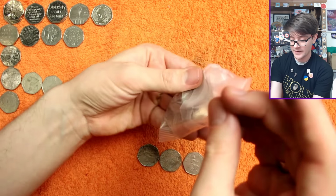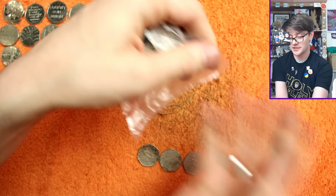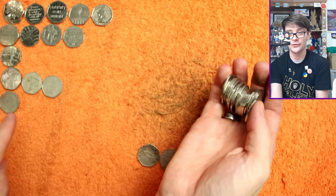Well, that's the last bag of the hunt. We've had some weird coins today. A couple of nice ones, but more weird ones than nice ones. But there we go. We've had a nice variety. Look at all those different coins down there.